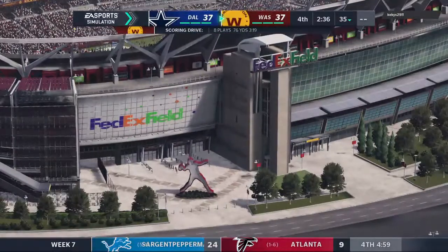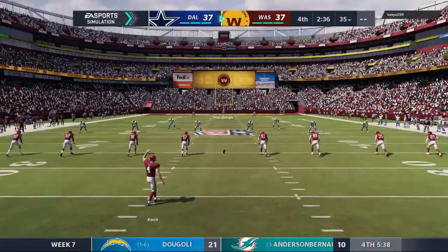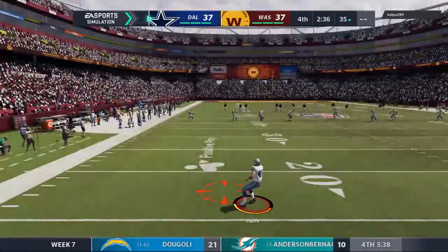Good. Don't forget the extra point. It's up and good. And we are tied here in the 4th quarter. So here comes the kickoff now, all even here in this 4th quarter.